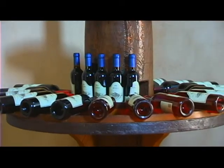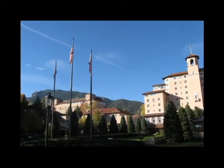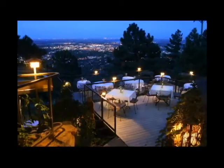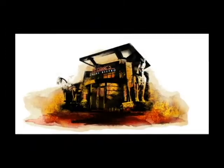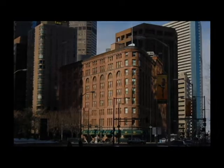Many fine restaurants also offer our wines, including the Broadmoor Hotel in Colorado Springs, the Flagstaff House in Boulder, Metro Area P.F. Chang's, the Buckhorn Exchange, the Brown Palace Hotel, and many others.